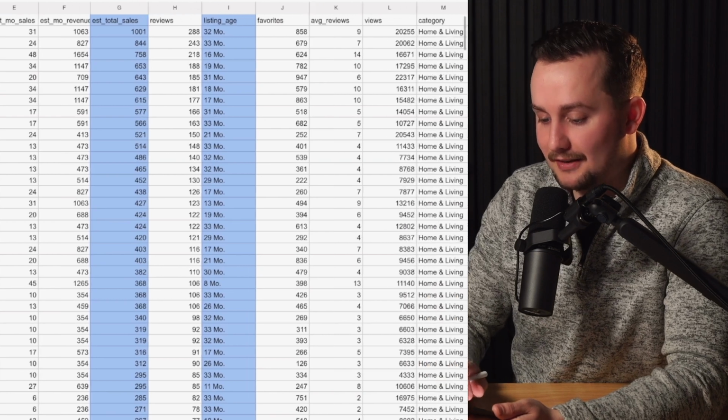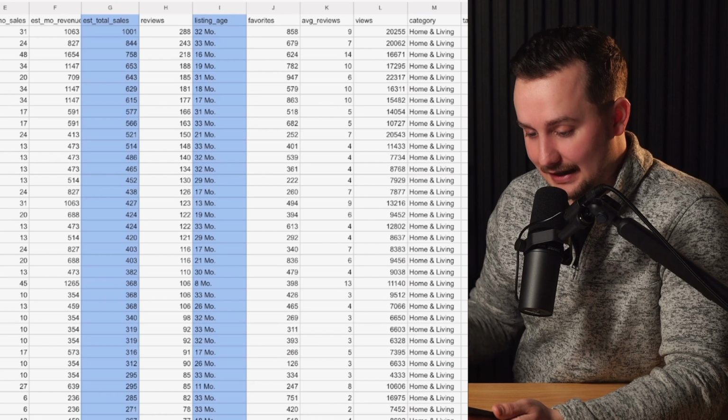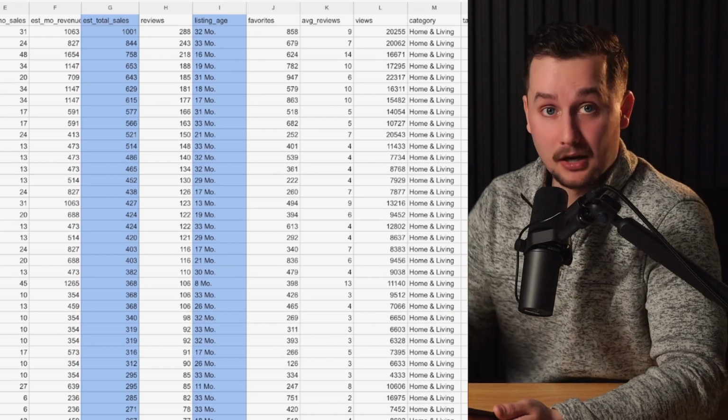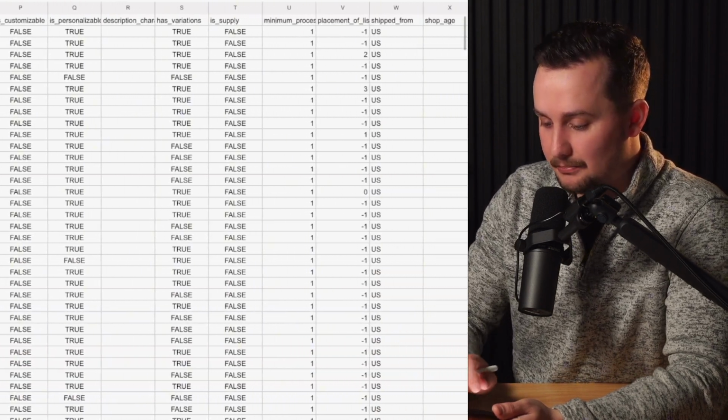You also have the listing age column, which is a great one to reference. Okay, when did this seller actually get this listing launched? Because you can see products that have launched like 6 months ago versus like a couple years ago, which is really helpful there. And then if you continue all the way through, again, there's a bunch of data that I just don't reference personally.